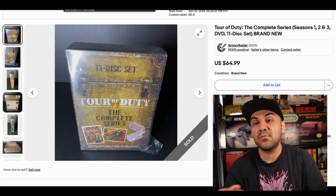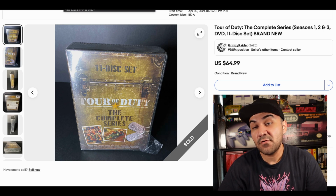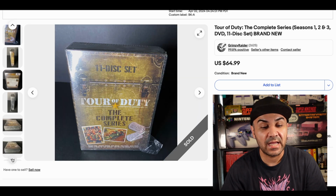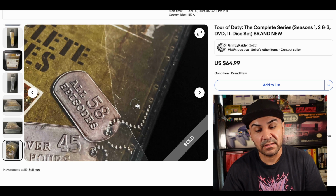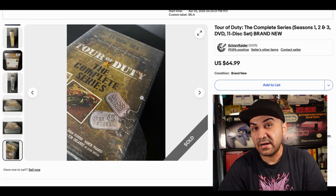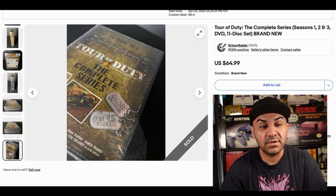The same estate sale where I found the glove, I found Tour of Duty, the complete series, seasons 1, 2, and 3. This one sold for $64.99. It was new, factory sealed. The only reason I didn't sell this on Amazon, because normally on Amazon I'll sell the DVDs because they go for a little bit more, is because it had a tear on the factory seal. That is the only reason. On Amazon I think it was going for about $100. I'm still more than happy to get $64.99 for this DVD. I think I paid $10 for it, so definitely a good flip.